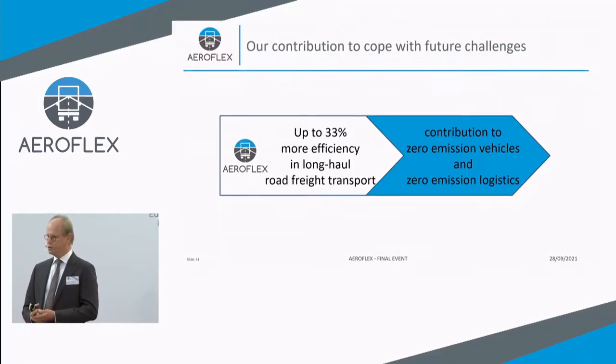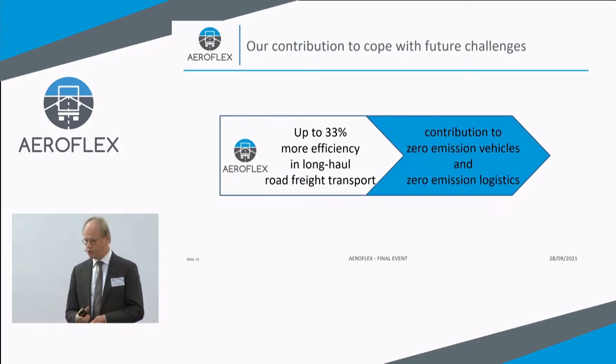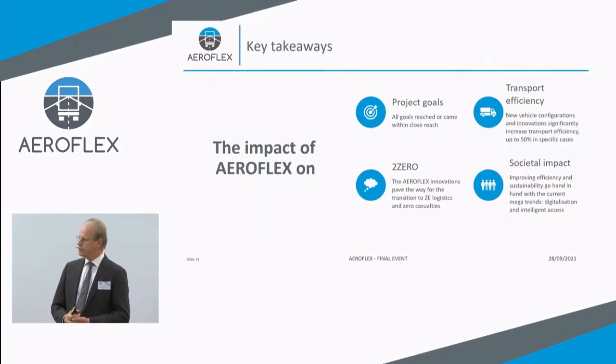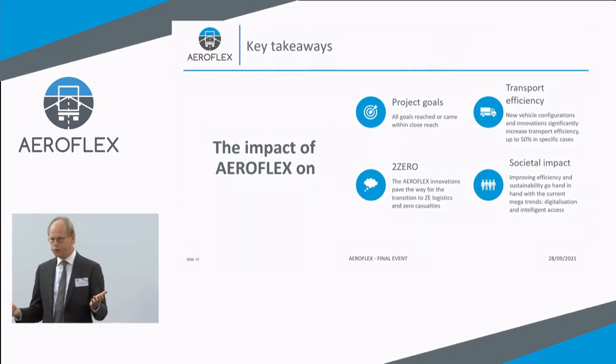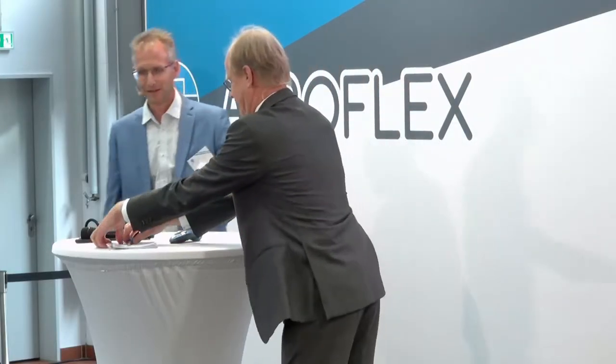Today we are going to show you our contribution within the AEROFLEX project to this new stream, in which we want to contribute to the roadmap to zero-emission vehicles and zero-emission logistics. And Gert-Jan will take over from me, and he will dive into the main results of our project. Thank you, and Gert-Jan, the stage is yours. Thank you, Ben.